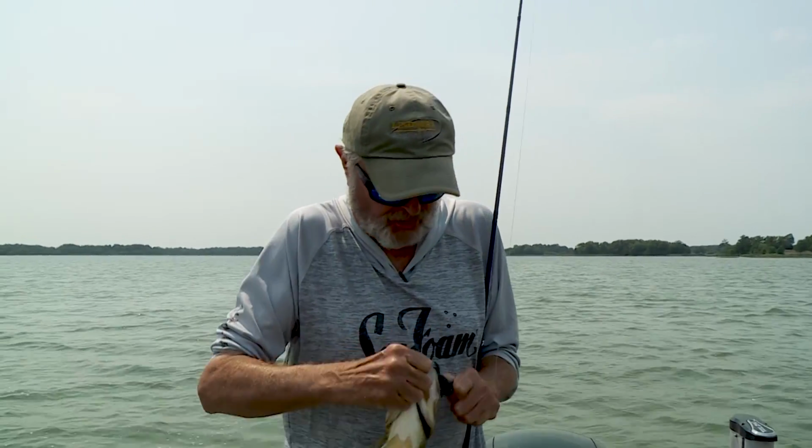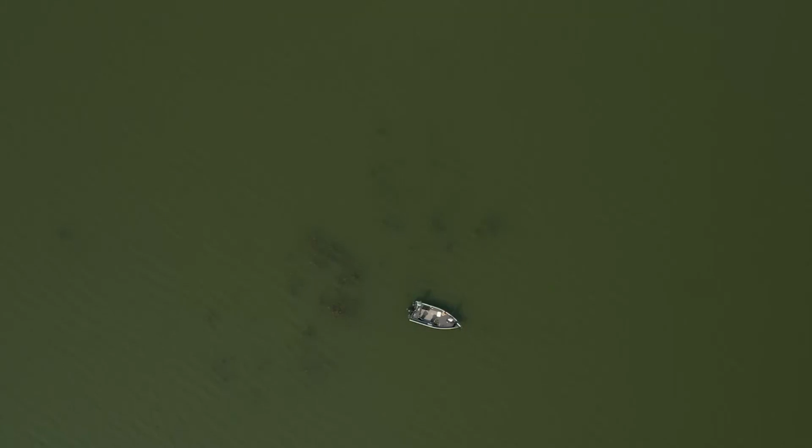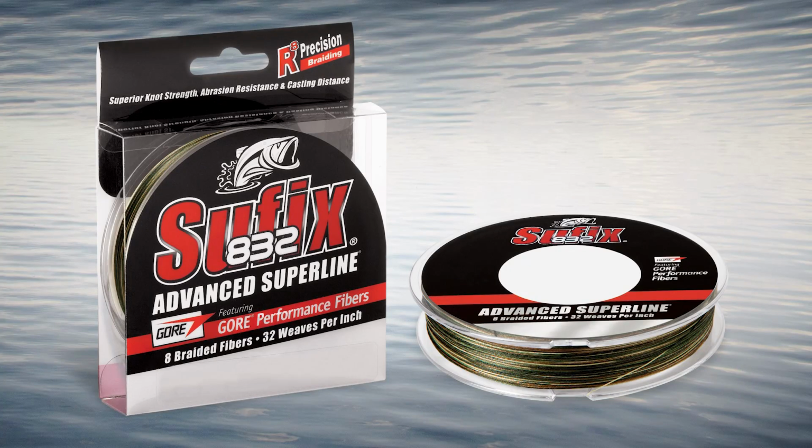We're using Suffix 832 braid, and when you're fishing in heavy cover, stained water lakes, you don't need fluorocarbon or clear looking line, light lining. That makes no difference. These fish don't care. So we're using 30 to 40 pound 832 in stained water conditions.